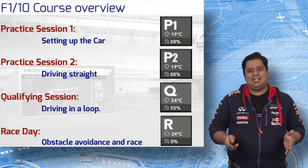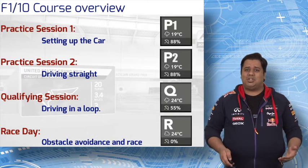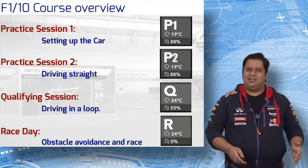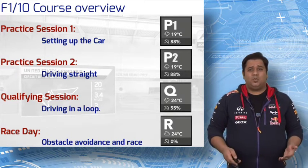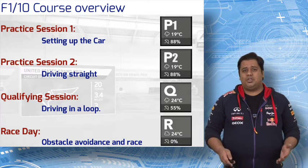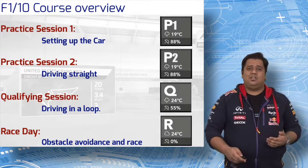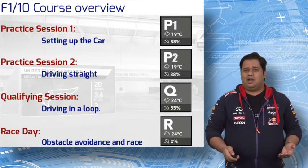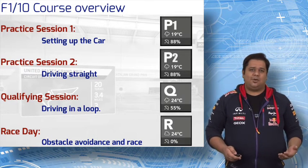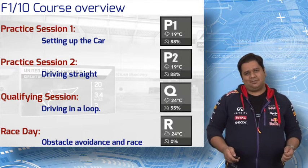This course is organized as a long Formula One race day weekend. We will begin with practice sessions 1 and 2 and then move up to qualifying, and finally the course will culminate in a race. Practice session 1 is about preparing the car and getting it ready to race. In practice session 2, we will include programming the car to run in a straight line. During the qualifying session, we will program the car to drive in a loop. And finally, for race day, we will add the ability for avoiding collisions with other cars so that we can run time trials and even race other cars.